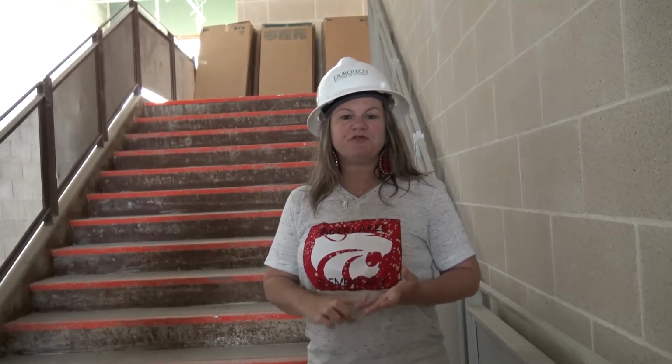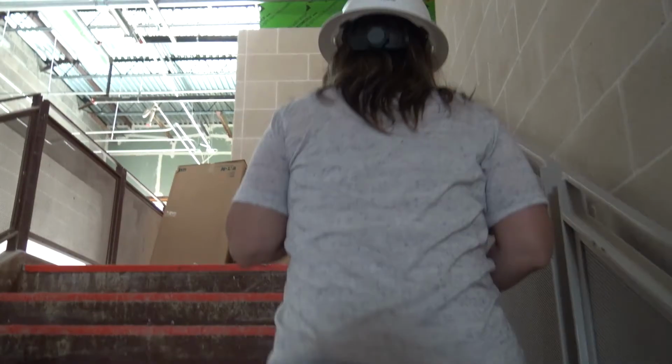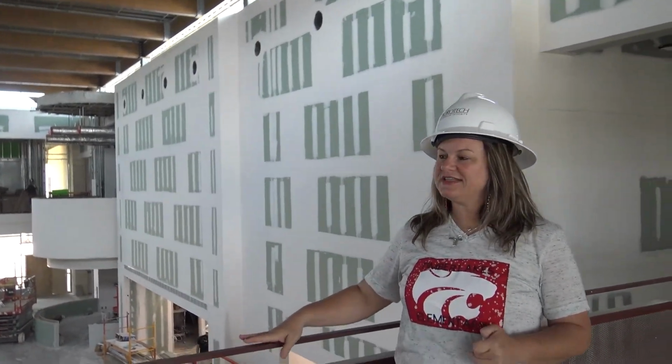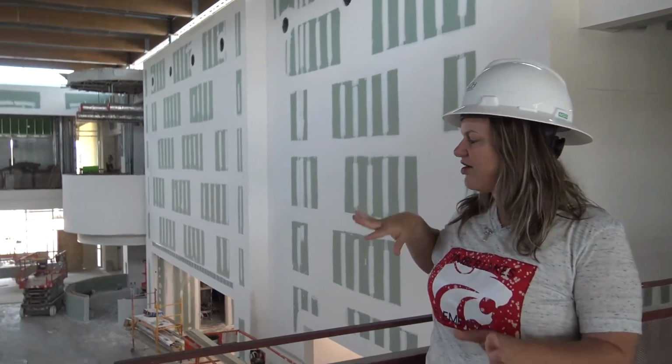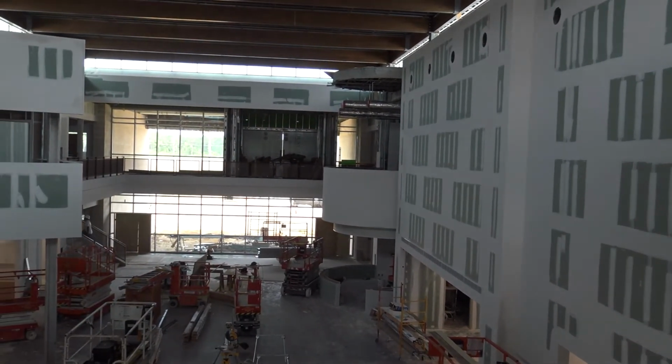All right, we're going to go upstairs and see classrooms where our 3rd, 4th, 5th, and 6th graders will be. On the top floor of our campus, you can see that looking down you can see all the beautiful pieces of the library. This is just a really great space for our kids.